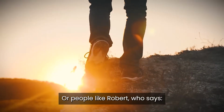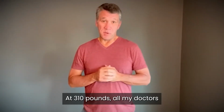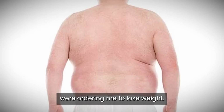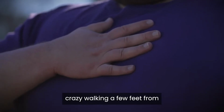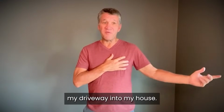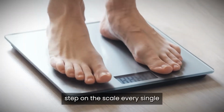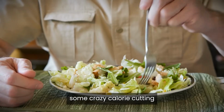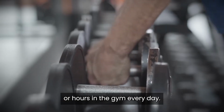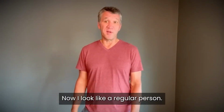Or people like Robert, who says, "At 310 pounds, all my doctors were ordering me to lose weight. I was constantly out of breath, feeling my heart pound like crazy, walking a few feet from my driveway into my house. I never thought that I would step on the scale every single day and see it go down without some crazy calorie cutting and hours at the gym every day. Now, I look like a regular person."